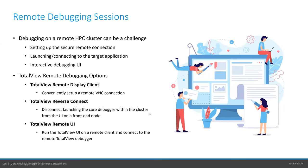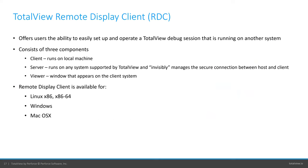Okay, so as Bill was saying, one of the ways that we have of setting up a remote connection is the remote display client. And I see we already have a question in the chat window about that. So I'll go through how we set up a remote display client session. And it consists of three different components. You have the client, which runs on your local machine, which you've seen how you can access that. It's provided as part of the installation.